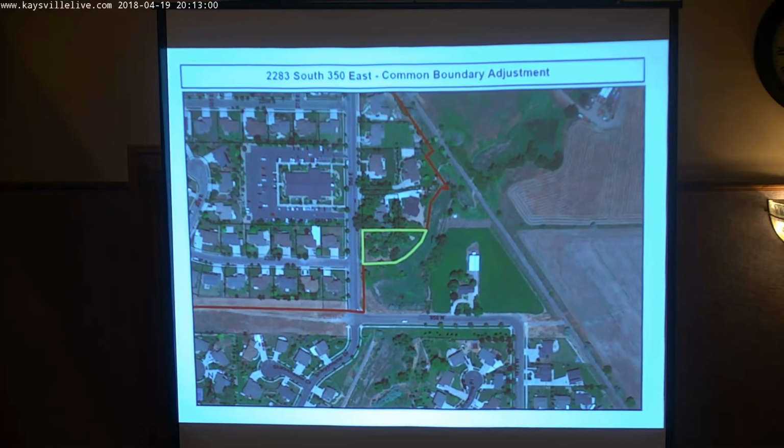Okay. We don't have anybody signed up to speak to this issue, so we'll go to questions from council. I already asked my question. Okay. It's been pretty well vetted at this point. Seeing no questions, I'll entertain a motion. Maybe just one. Are we getting all of the frontage, curb and gutter? All of the Kaysville City frontage, it will all be curb and gutter? Correct. Good question.